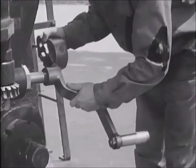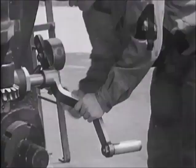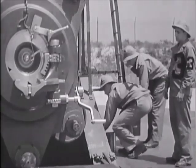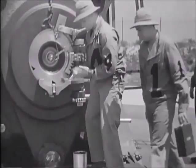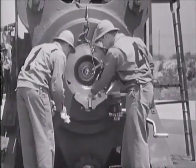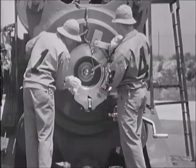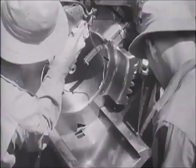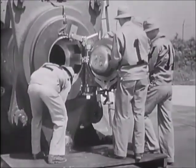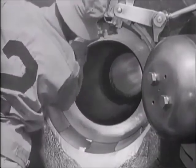Number 4 attaches the breech block hand crank. Numbers 1 and 4 clean and oil the breech mechanism. Number 11 assists the breech detail. They clean and oil the breech block. Number 2 cleans and oils the breech recess and the gas check seat. In this, he is assisted by number 20, if necessary.